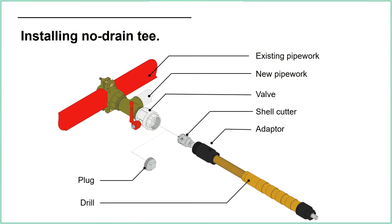With the no drain T, what you do is you put the clamp on first, so you put the special mech T on first. You would then run all your new pipework and new sprinkler heads. You connect all that together, so you can see where it says new pipework there. You can air test that new pipework. You can backfill and pressure test that new pipework only. Then once you've done all that, you can get the drill out of the toolbox. You connect it onto that valve there, and then you advance the drill through the T, break through into the existing pipe, and wind it back again till you get to the valve. You close the valve, and then you can take the drill away.